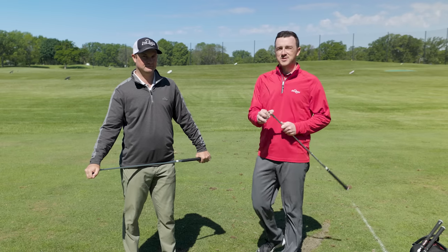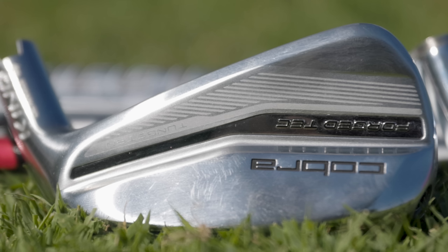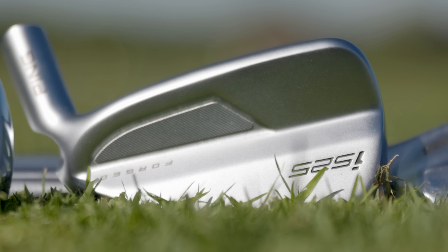Today we've got four of the best players distance irons of 2022. Thomas, we'll hit some shots and see what the TrackMan data tells us about these explosive clubs.